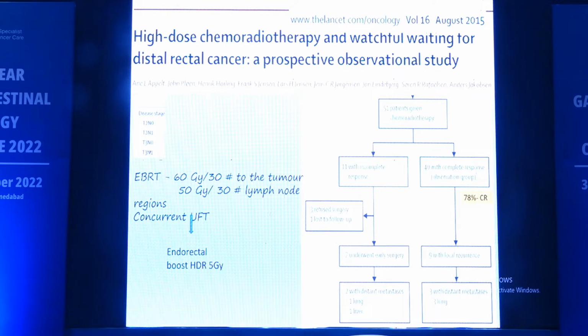This was a very good paper by Anne Appelt, published in Lancet Oncology in 2016, where they included mostly early tumors, the majority being T2 and T3. The EBRT dose was 60 gray over 30 fractions to the tumor and 50 gray to the lymph nodes, and they also gave 1 fraction of endorectal boost of 5 gray. In the 51 patients, a 78% complete response rate was reported.